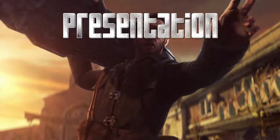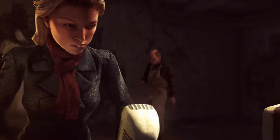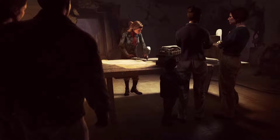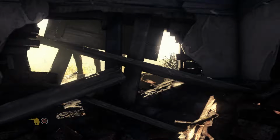Resistance 1 and 2 to me felt like military shooters, where here in Resistance 3 it gives off some of that, but it's more of a post-apocalyptic feel, with kind of a feeling of survival horror, but it's most definitely action-oriented. The feeling of dread is a theme as the Chimera are demolishing the human race, and the feeling of overwhelming forces is present around every corner with just small pockets of humanity clutching to life in hope that they are not found by the Chimera.